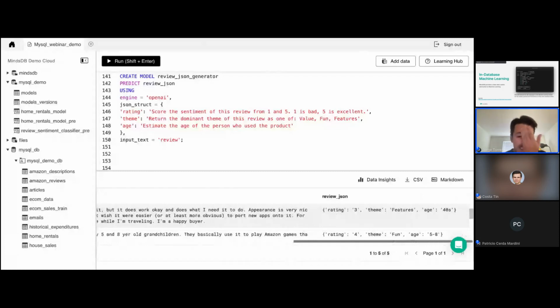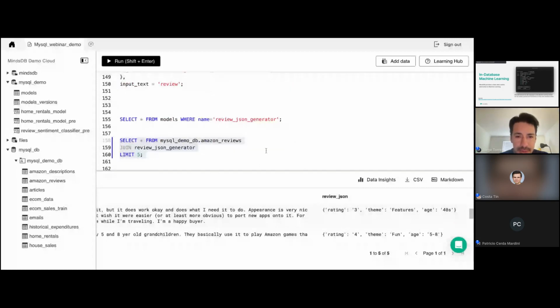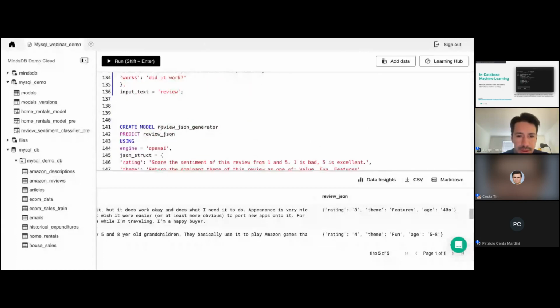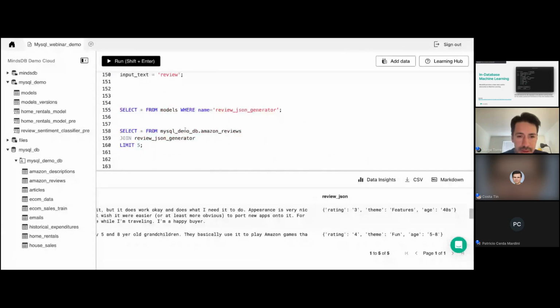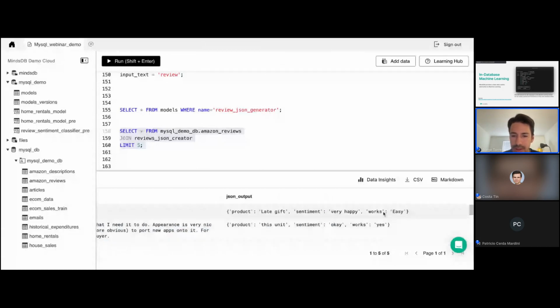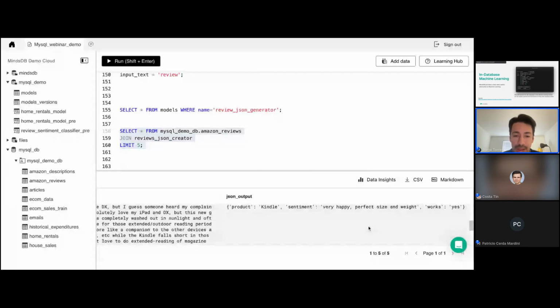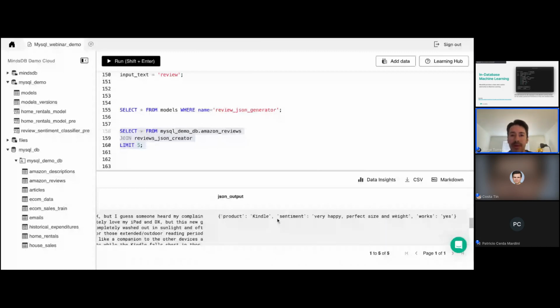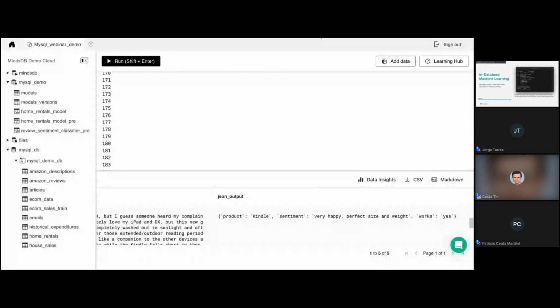Anyway, let's try the other one that we have, which is the reviews JSON creator. Okay, let's see. So it's saying the product is a late gift. The sentiment is very happy and works easy, works yes. Anyway, now you can really take text and extract meaningful JSON information that you can then use for your analytics. Anyway, I'm going to pass it over to Patricio, and he's going to walk you through some other examples.